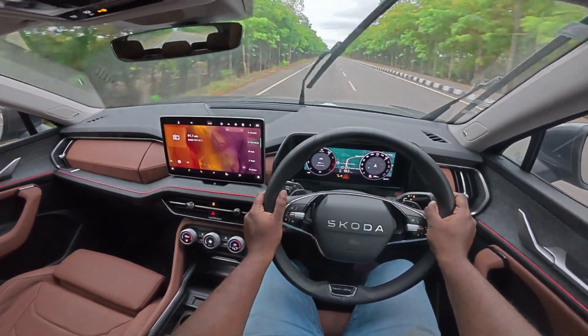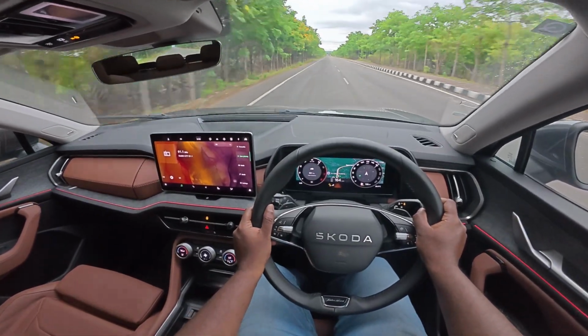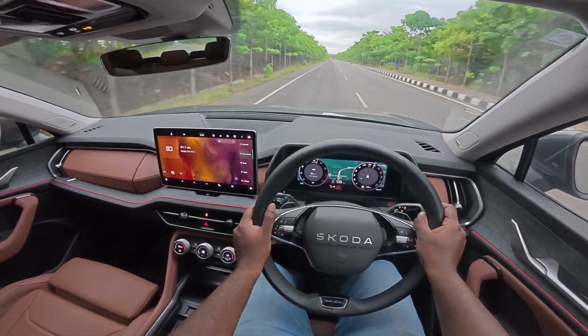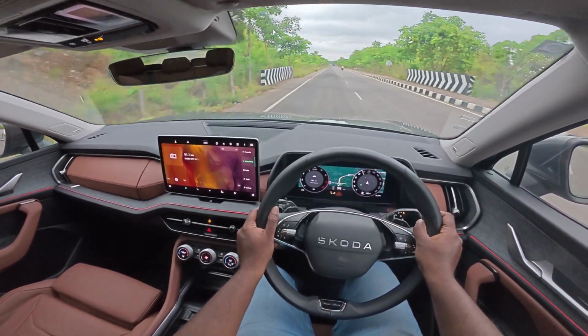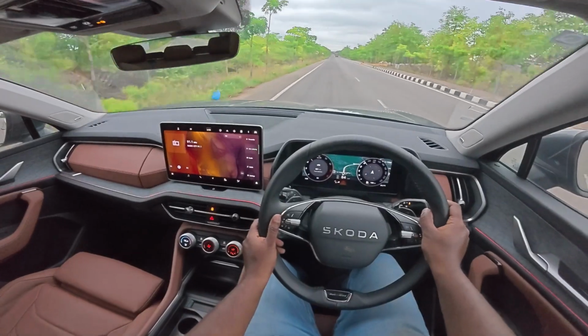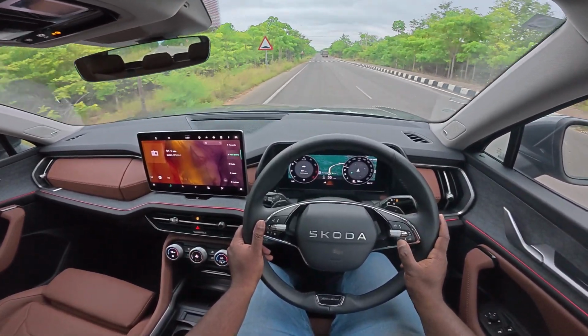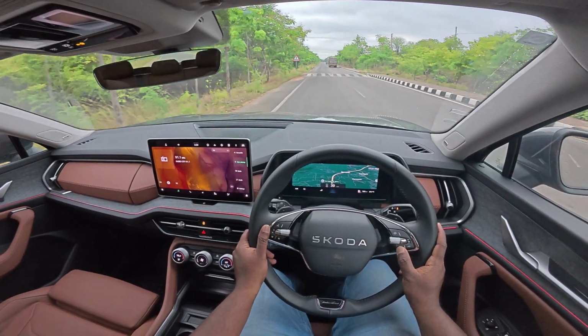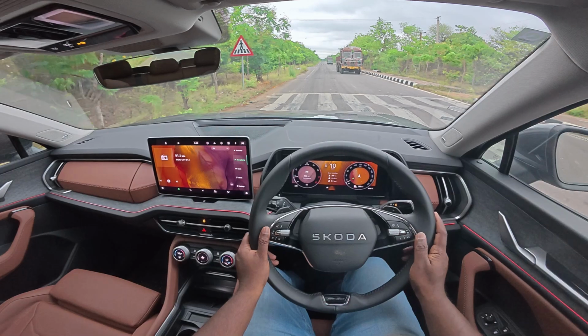The Kodiaq is rock solid. What a rush and what a feeling. This thing is built like a fortress. Trust me, we have different views to play around with. We have this and this. Okay, I think this is the best one.